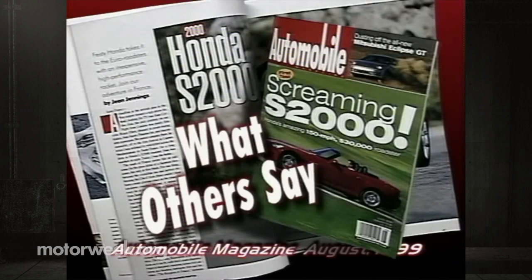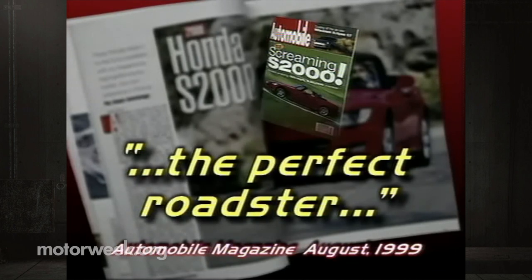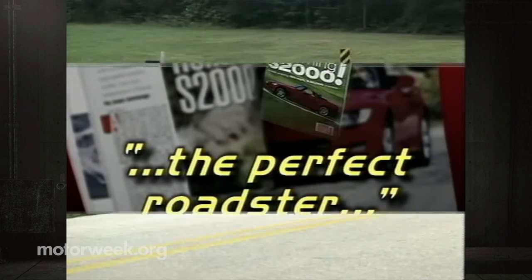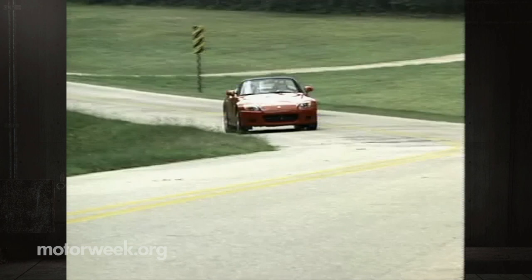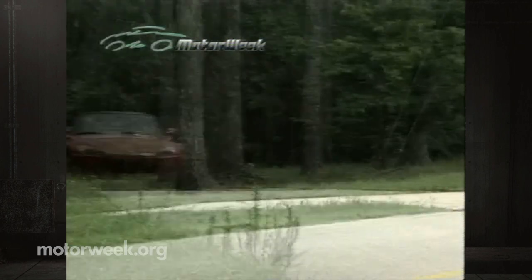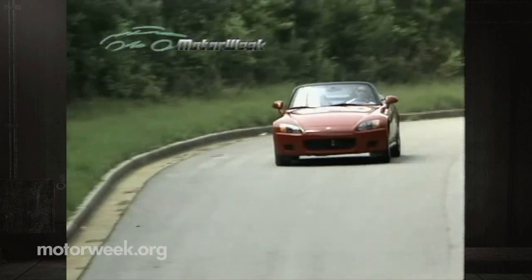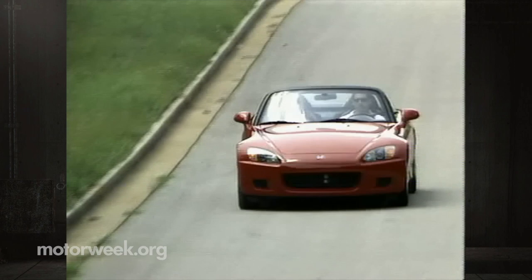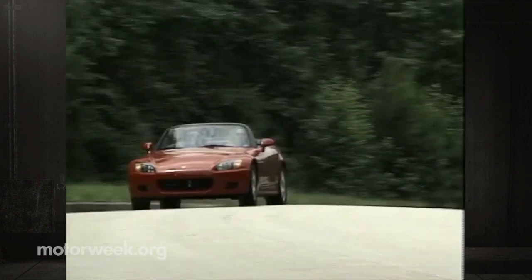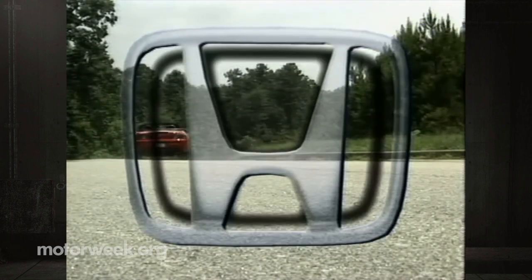Indeed, expect demand to be high for a car that our friends at Automobile Magazine called simply the perfect roadster. Well, maybe not quite perfect, but the Honda S2000 is mighty close to an enthusiast dream car. Sharp looks, stirring engine, balanced handling, superb brakes, and an intimate cockpit, all for a price that almost seems too low. Clearly, the S2000 puts Honda showrooms on the map for sports car fans once and for all.